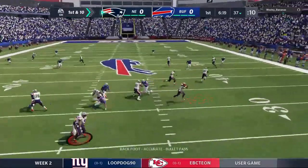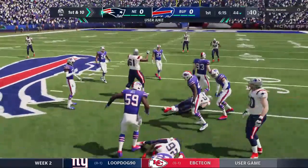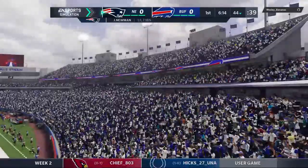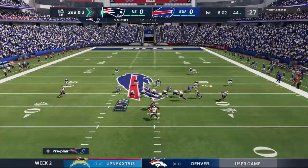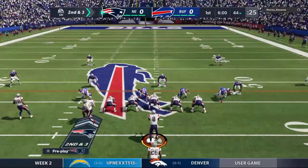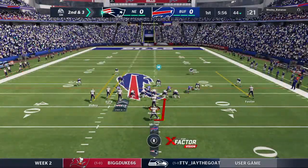He'll look to throw to Michel on the screen. And this will be stopped at the 44. That one good for 7 yards. Complete to Sony Michel. Able to get 7 on that first down pass play. Second and 3 at the 44-yard line.